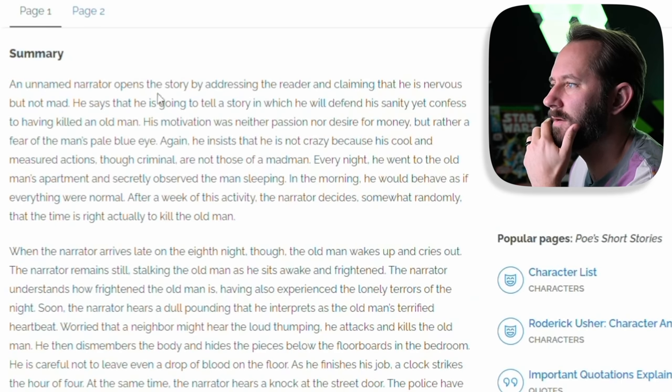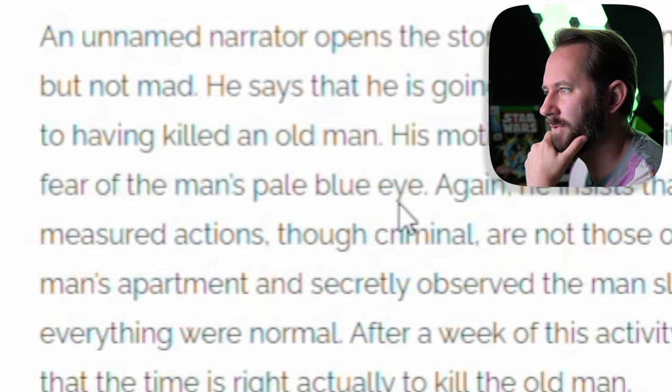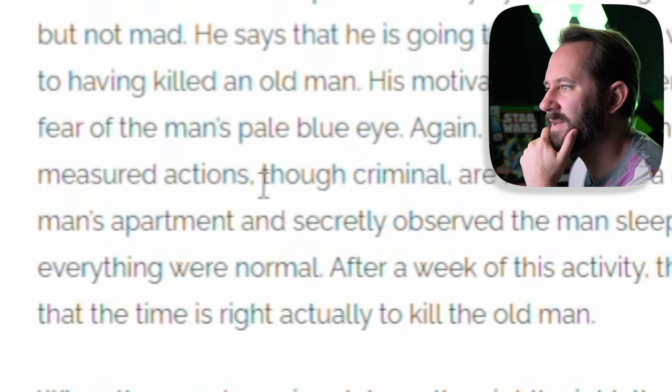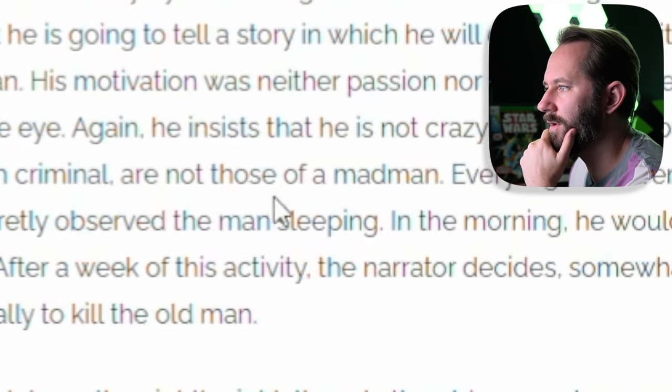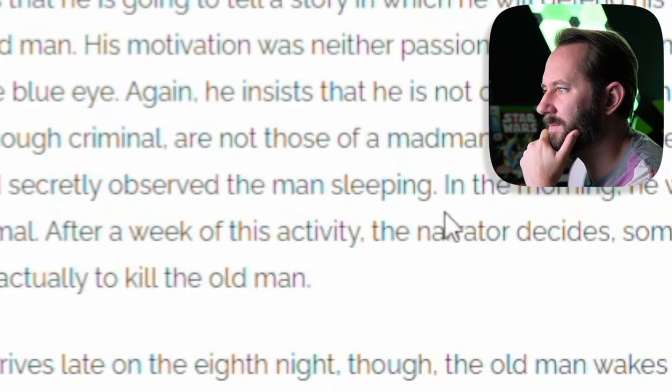Okay, here's the Telltale Heart summary. An unnamed narrator opens up the story by addressing the reader and claiming that he is nervous but not mad. He says that he's going to tell a story in which he will defend his sanity yet confess to having killed an old man. His motivation was neither passion nor desire for money, but rather a fear of the man's pale blue eye. Again, he insisted that he's not crazy because his cool and measured actions, though criminal, are not those of a madman. Every night, he went to the old man's apartment and secretly observed the man sleeping.